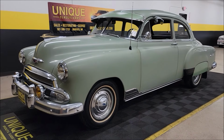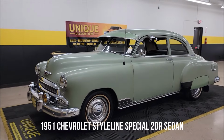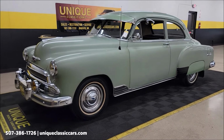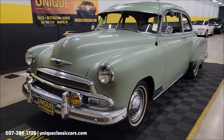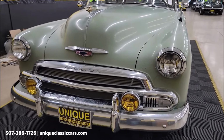2051 Chevrolet Styleline Special two-door sedan here at Unique Specialty and Classics. Aspen Green, paint code 448, original color of this car. Paint does show its age some. We'll get into that in just a little bit. Underneath the hood, 216 inline six-cylinder, paired up with a 3-speed manual transmission.